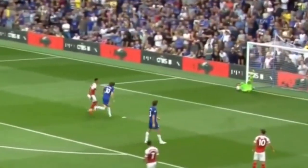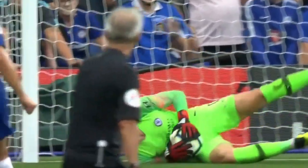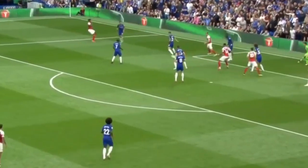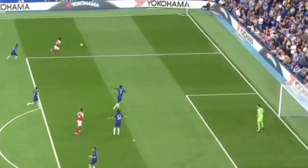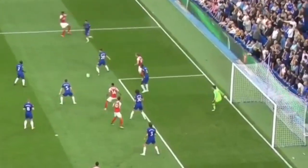defending. Guendouzi hits one and Kepa gets down to hold it. Never seen it. There's Pedro asleep on that goal. Space for Iwobi. Drilled in, and there's another chance that's just wide from Aubameyang. My word. Everybody's forgotten to defend. There's a game on here. Welcome to the Premier League, Maurizio.